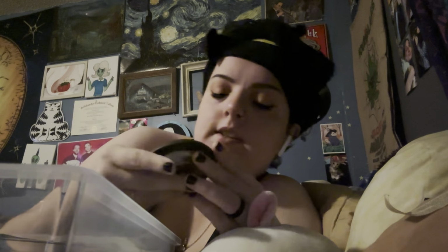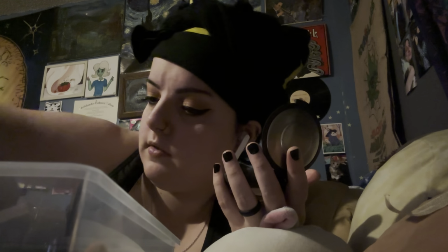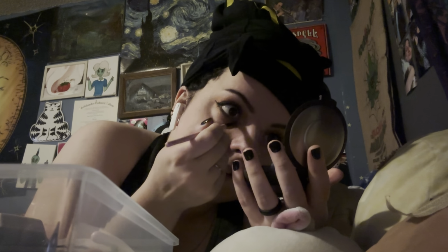My highlighter, this is from Becca Cosmetics. It's in the shade Pearl, regular, like a white shimmer highlight. On my cheekbone, and bridge of my nose, over my lip. And then I have this little brush, which is also just a little angled brush. I'll pack that on, put it under my eyebrow. And a little bit in this inner corner.